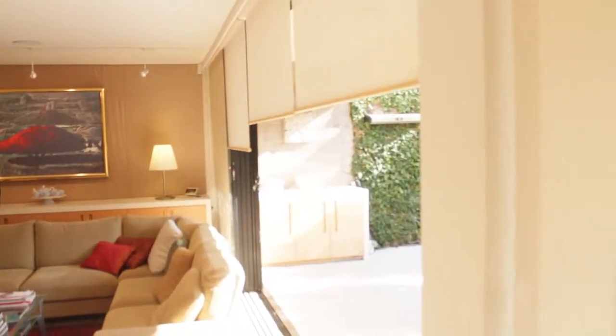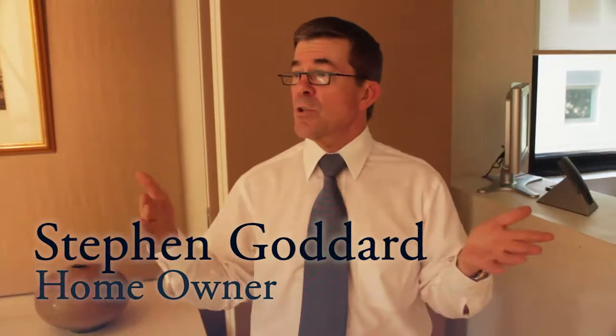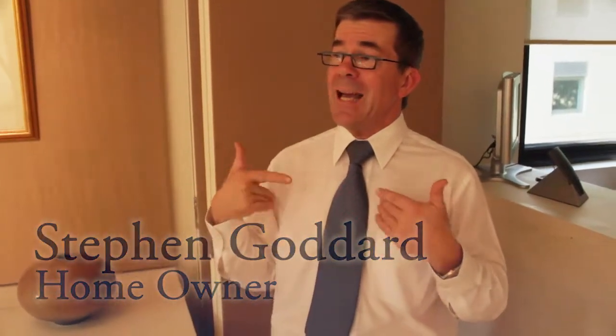From a design perspective, we wanted the house to be able to move from the casual open plan to a more formal environment easily. We indicated to the architect that we would like to have a wall, a movable wall here, to enable formal dining in this space and still have a fully functioning kitchen that wasn't part of that dining room area.